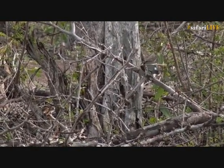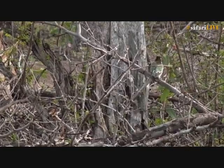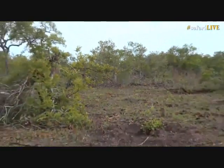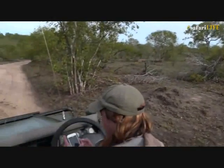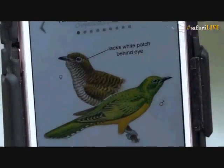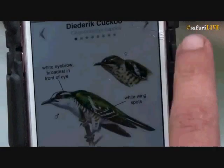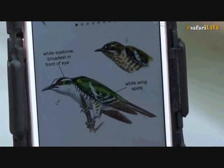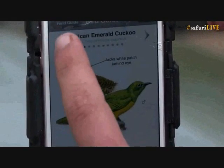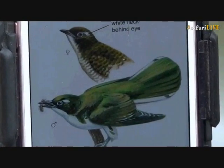Now, James is wondering which cuckoo species has the largest sexual dimorphism. Oh, it's quite a difficult one. Most of them are quite similar, but I'd probably say the African emerald cuckoo. There we go. That's the male and the female. Now, a couple of the others, like I think what's next should be here. There we go. Deirdrix as well, which we've just seen. And then again, oh no, that's not a cuckoo. That's a Mackinnon's. Where's the Klaas's? There we go. And there we go. You can even see he's got a caterpillar in his mouth. They really are fond of caterpillars.